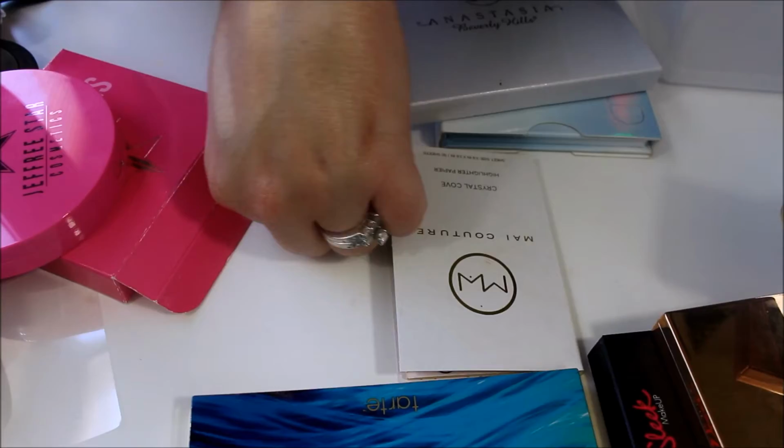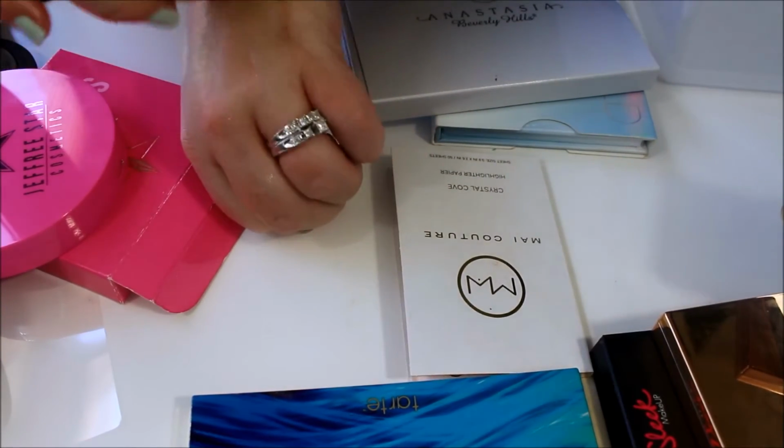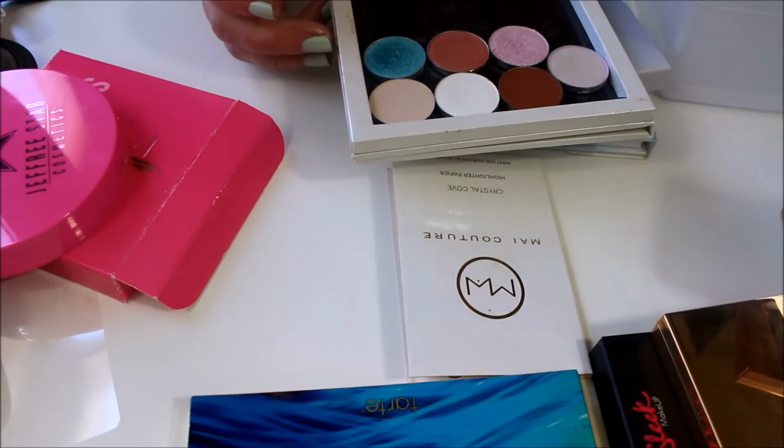I couldn't believe it. Can you see that giant swatch right there? They're actually really, really good. And they discontinued them. I haven't been able to find them, but I'm glad I got them when I did.